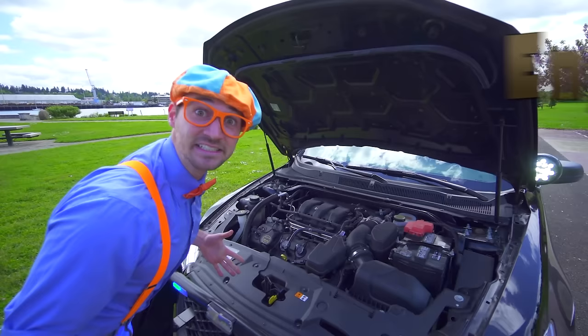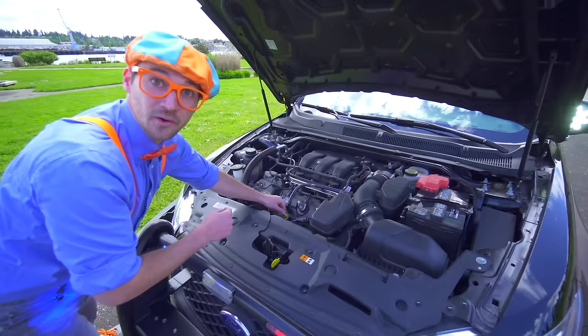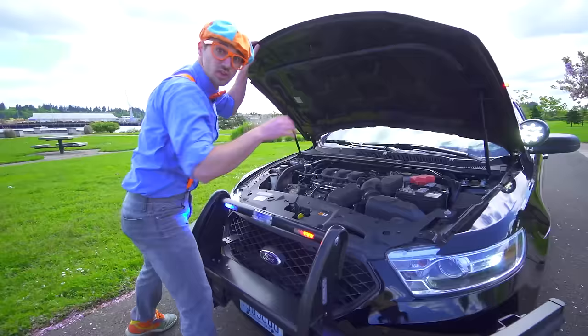Ooh! And one of my favorite parts, the engine. This is where the car gets all of its power from. Woo! And the oil. Will you check it with me? Ooh, look. Yeah, the oil looks good to me. So let's put the dipstick back and let's shut the hood and let's head to the back.